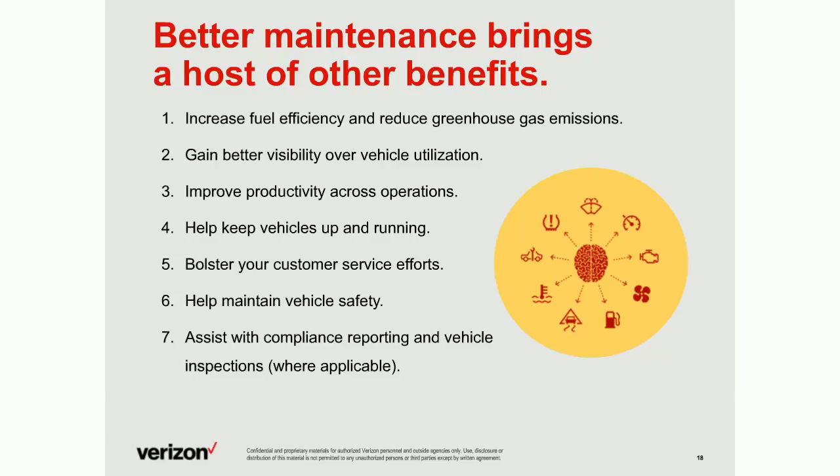Everyone realizes the chaos that, hey, if I have a vehicle out of service, what chaos does that bring to my fleet in jobs and rescheduling and employee time? Of course, you want to maintain a safe vehicle for your employees, and also it will help you stay in compliance with vehicle inspections. If you do fuel and mileage reporting, that is applicable to your fleet. That will assist you as well.